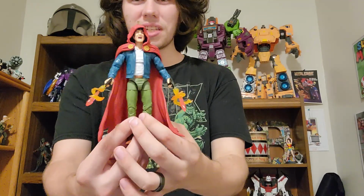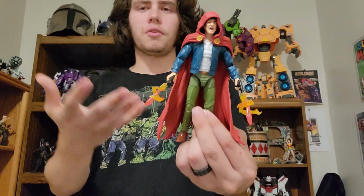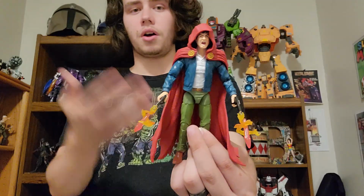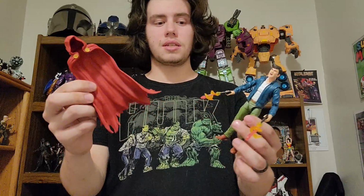The Hood does not do that for me at all. He's a character that I don't really know about, and this figure doesn't really give me much of a passion or a drive to go learn about that character. And if you guys can give me a reason to go figure out more about this character down in the comments below, I'd be happy to hear it. But this figure overall is just kind of... it's just not very good for me. And I know there's lots of people out there who do like this figure overall, but for me, the biggest thing comes down to the cape and the hood, which is actually also my favorite part of this set.